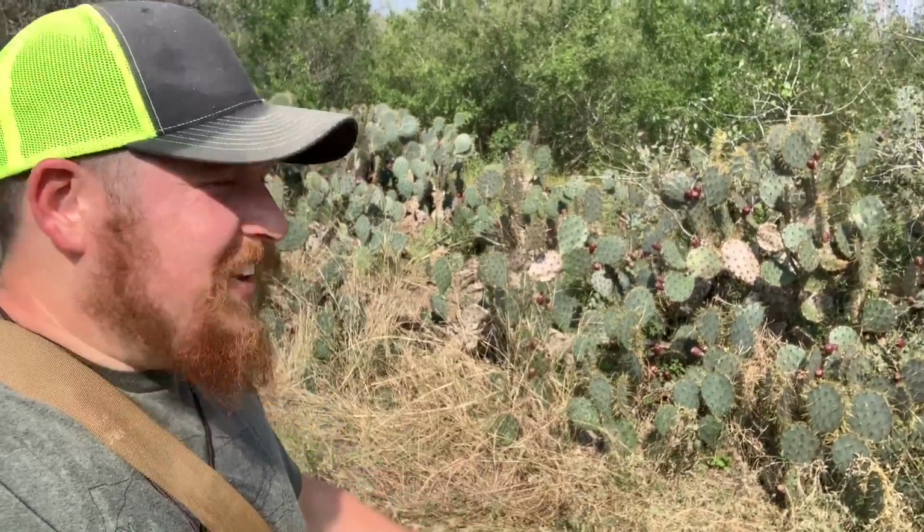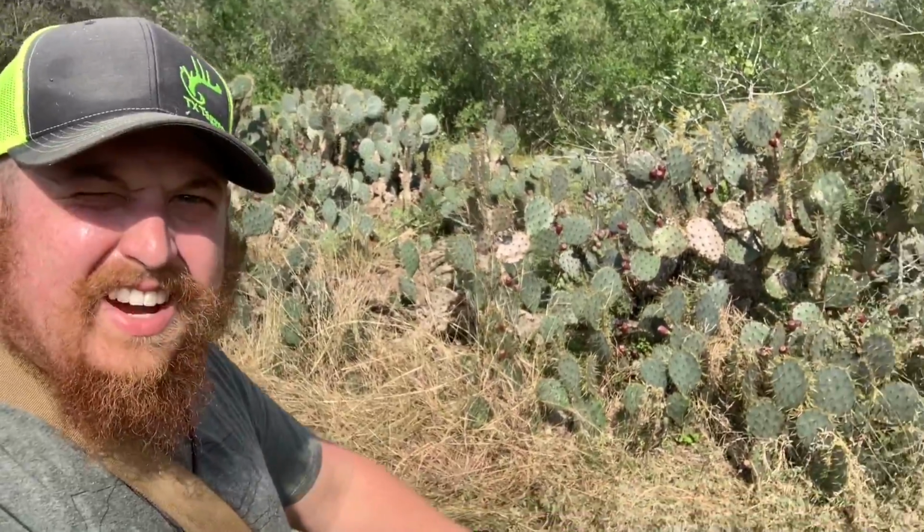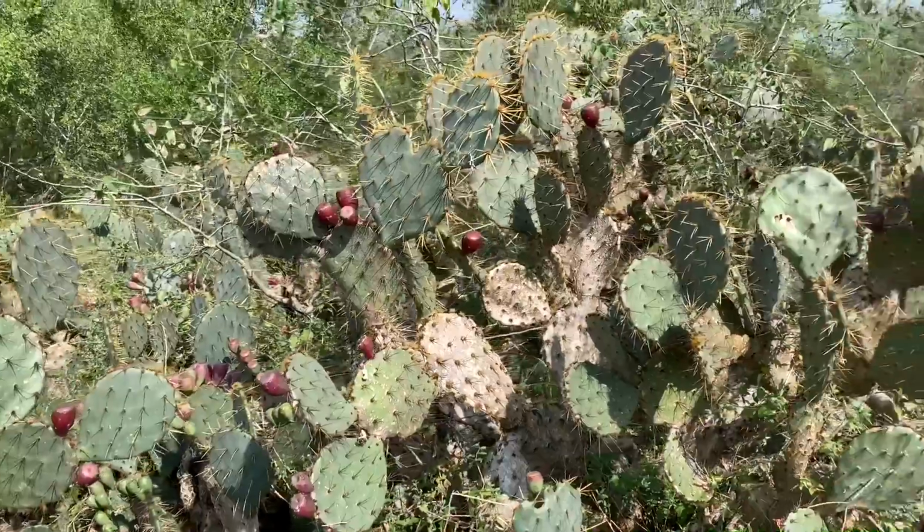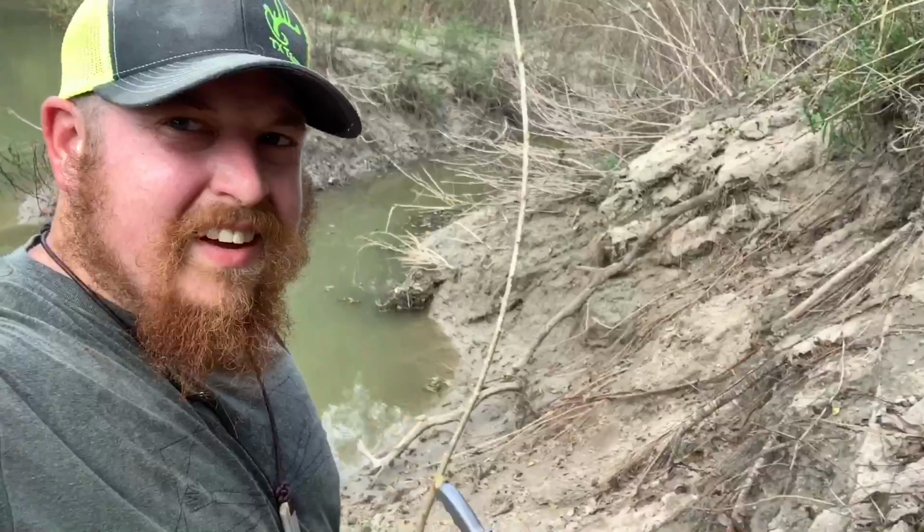So if you guys want to know where Zach and I get all our cactus fruits, we get them here. This is one of the biggest cactus patches within a mile or so, but there are fruits absolutely everywhere.